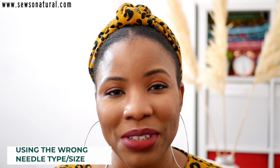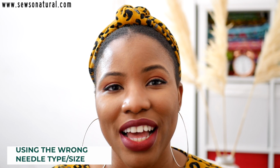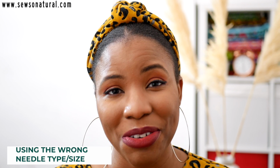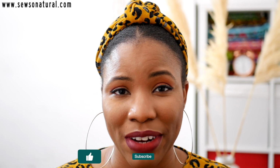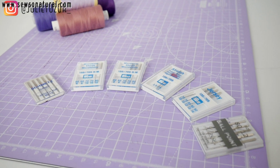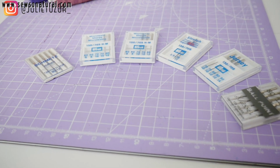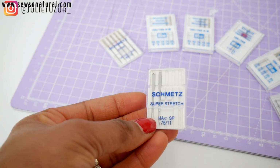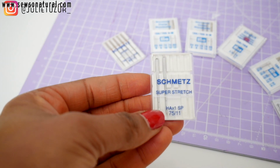The first mistake that I want to share with you is using the wrong type of needle. There are different types of needles, as we are all aware, I think. In order to sew your garment successfully, it's best to check that the type of fabric you're working with goes well with the needle you are selecting. And do not forget, just that quick little check before you actually start does make a big difference. It saves time as well, so that once you start, you've started and you can get on with it.